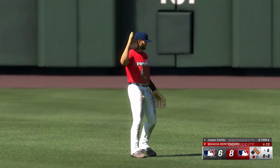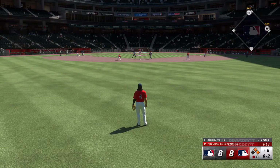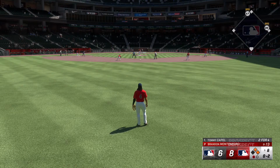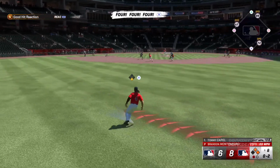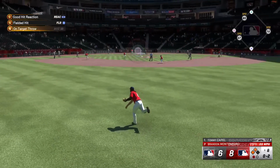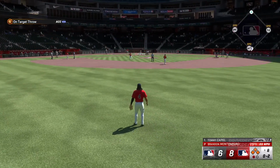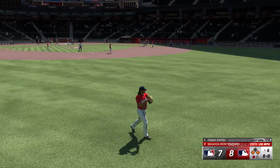We head back to the top of the lineup. Capel getting ready to hit with the go-ahead run in the batter's box. And we're in the top of the 8th. Up the middle. Sneaks through, base hit. And here comes the runner. The throw home. Safe. He scores, and it's a one-run game.